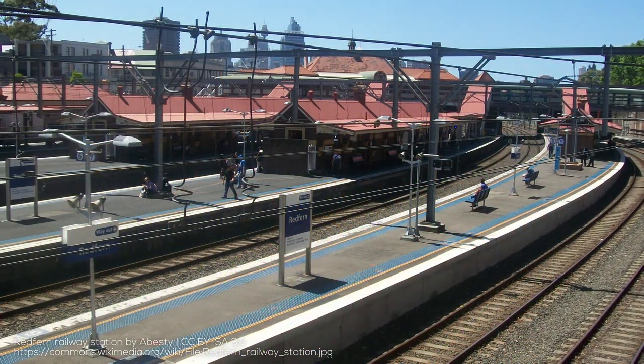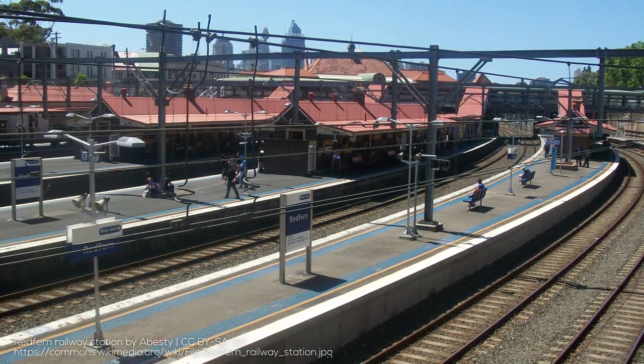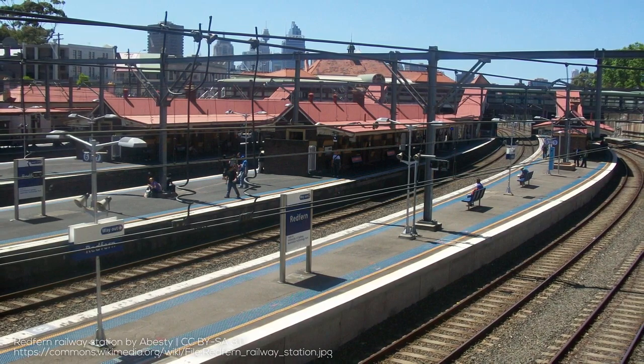This line is 6 tracks from Strathfield to Sydney. I do have to mention, service patterns do vary a bit from day to day and time to time, so these are mostly just the prevailing patterns.